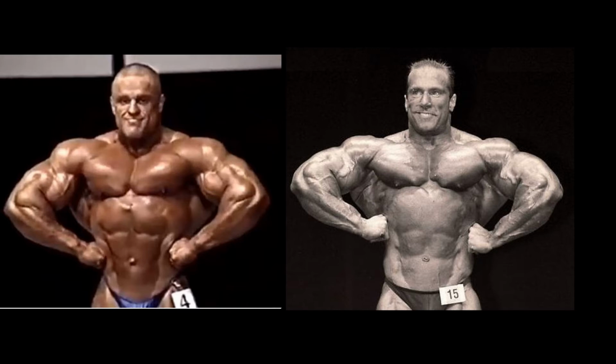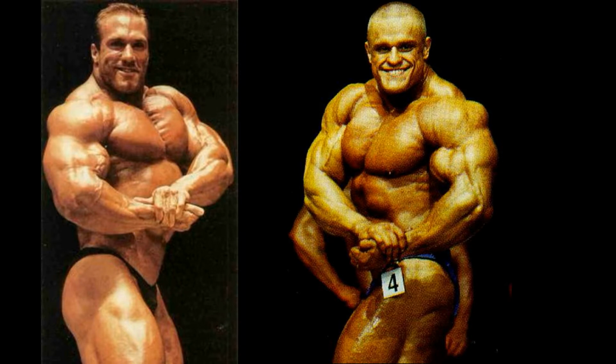Now let's have a look at the side chest pose. Looks like this is another tough one here. It is the side chest, and Mike Francois is, in my opinion, winning in that department. But every other aspect of this, Savolainen is winning. Look at the arms here. Not just the biceps, but the triceps and the shoulders, the delts.